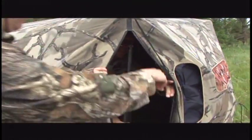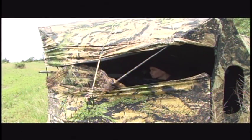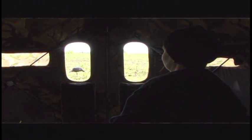Blinds are great for hunting with other people, and they help you be more comfortable so that you can hunt longer. They're great for bow hunters to hide their movement as well as their equipment. And they're great for setting out in a field so you don't have to necessarily be next to a tree.